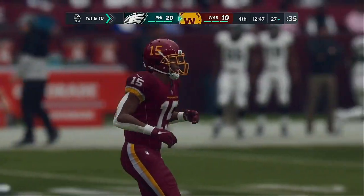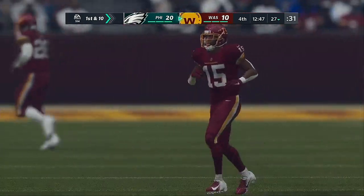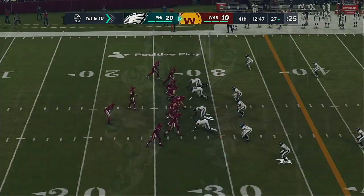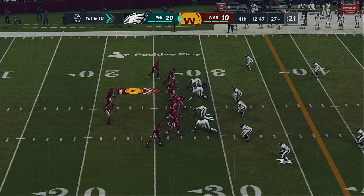Now we get another look at Washington on offense. Their defense was able to force the punt. That's the good news, but this is still a 2-score game, and they need points on this drive and in a relatively quick manner. Haskins and the Washington offense going to come up here 1st and 10 at their own 27.